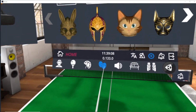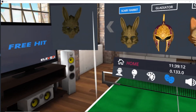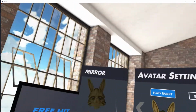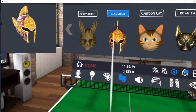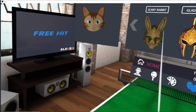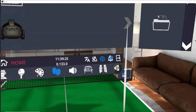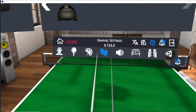I don't want to make this video really super long, but at the end of the day, you can even select what character you want to look like. Do you want it just to look like VR? Do you want to look like a gladiator, a cartoon cat, meow, and all this? But I just had it on this for the moment, for the VR headset, the mirror.